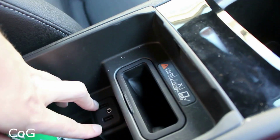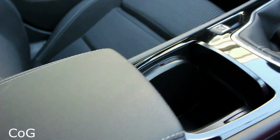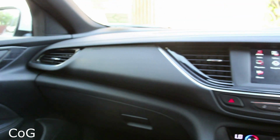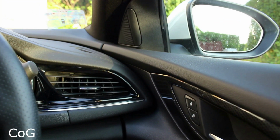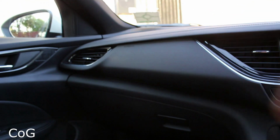You've got 2 USB chargers, and that's also kind of leather backed, or rather stitched, shall we say. Got a nice soft damped glove box lined with the fuzzy stuff. I really like the vent design in this car. It's something a little bit different, not your standard rectangles, got kind of nice crescent shapes going on.